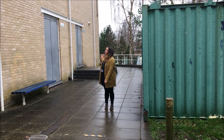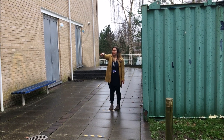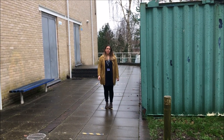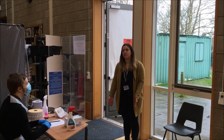You need to come to the outside of the main hall and enter through the door into the hall. You'll notice there's lots of yellow and black lines. Please stand behind a yellow and black line to keep yourself 2 metres away from everyone else around you. Once you're in the hall, you'll be asked to stand in this white box.